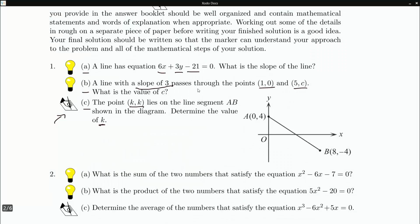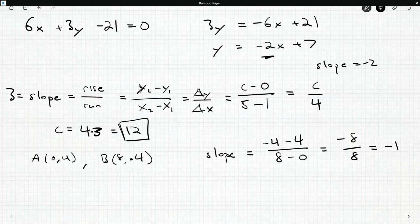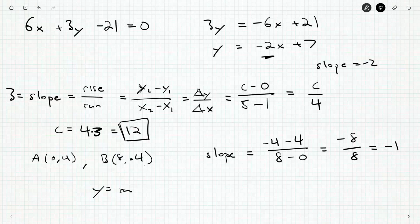So we get negative 1 for our slope, and then we just need to use either one of these points, and we can figure out b. Of course, we have A right here, and it is the y-intercept, so it's going to give us the b without much thought. So y equals mx plus b, and we're going to get y equals negative x plus 4. You might make the comment A is the y-intercept, just to explain where the 4 came from.